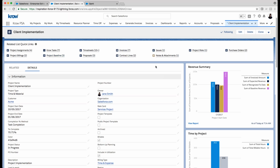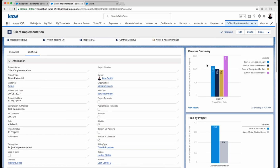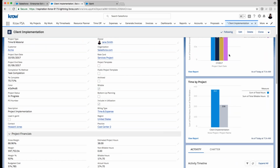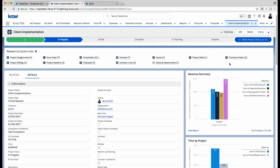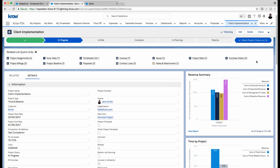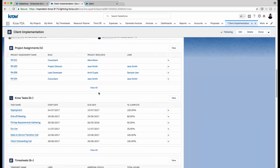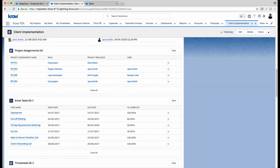And if I drill down a little bit further, I can get immediate insight into where are we with respect to revenue summary. How much have we invoiced for this project versus what we expected? How much have we recognized to date? What was our baseline? What are my total hours, billable hours for this project? And I can put in more reports that I might wish to see when I'm looking at this project by simple configuration.